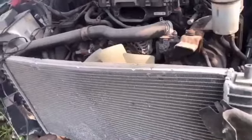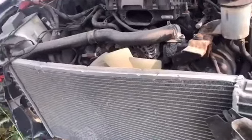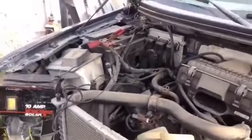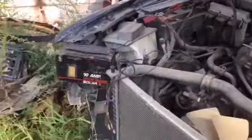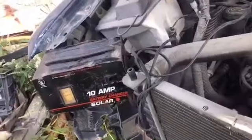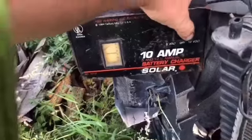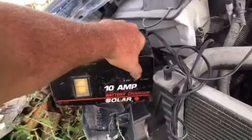That radiator is all bent out of shape. Still holds antifreeze. Of course, the battery went dead a long time ago. Put it on the charger here. Just like our Mr. Streamer!